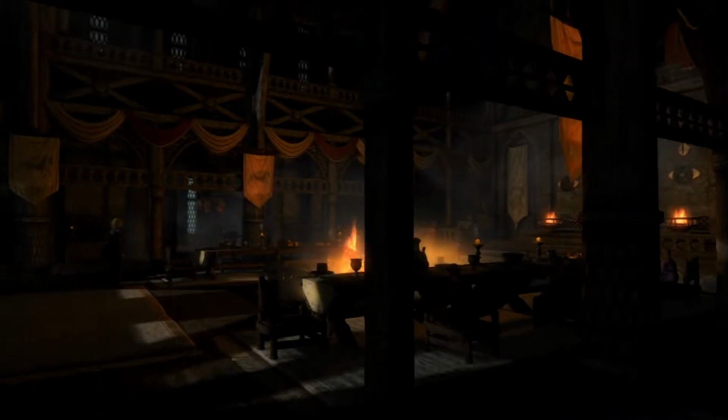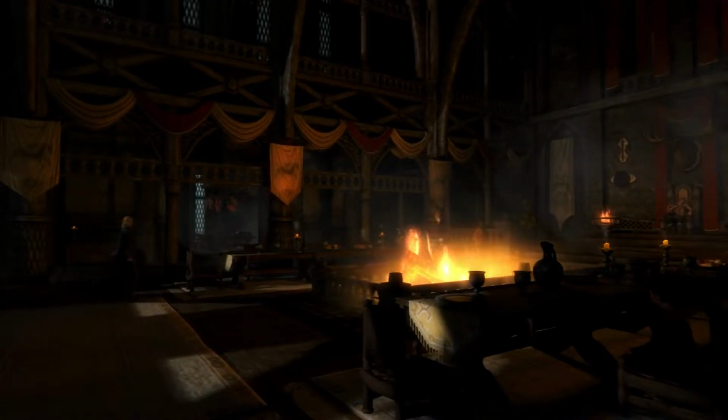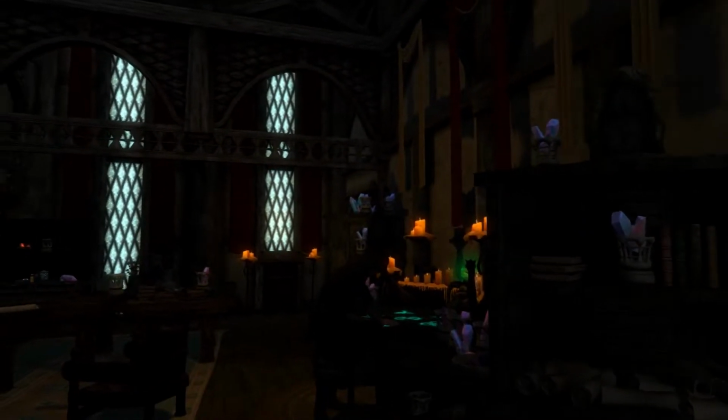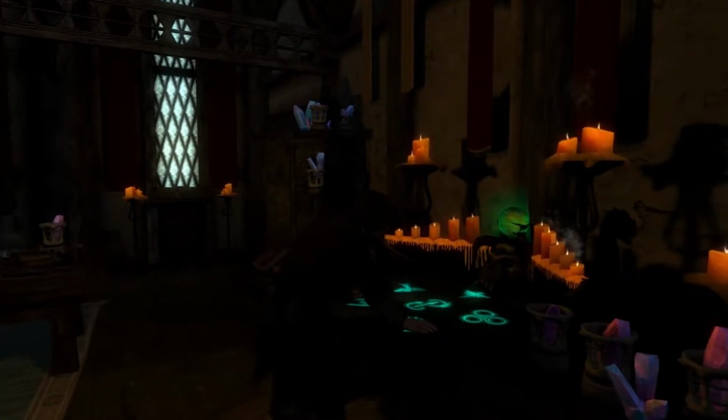Yes. Yes! This is very close to how I have always wanted my interiors to look. They're dark but navigable. The lighting seems natural when lit only by hearth fires and candles and sconces and such. And so far, I am not noticing any flicker or conflict with the JK's additions. That is very impressive.